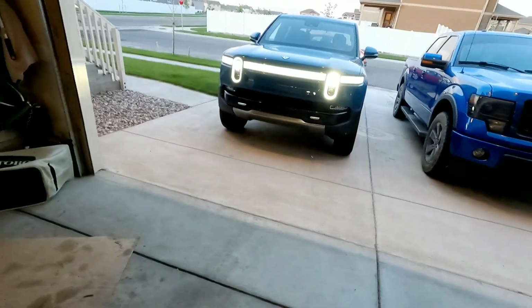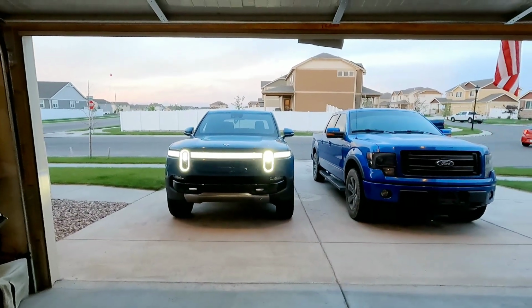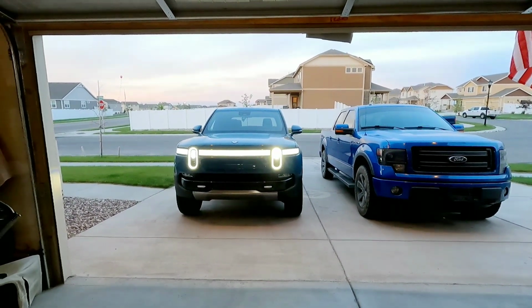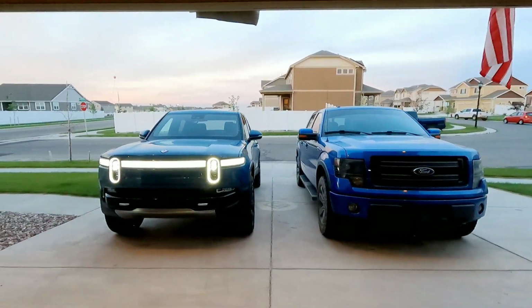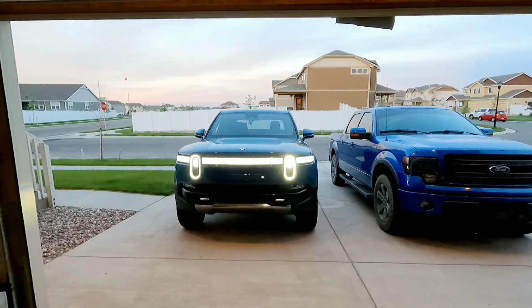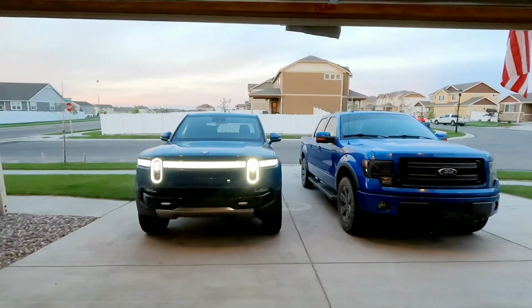So basically that's with the Rivian lifted up to 13 inches, and you know the F-150 stock, it's a little bit taller, but it's still shorter than the F-150.